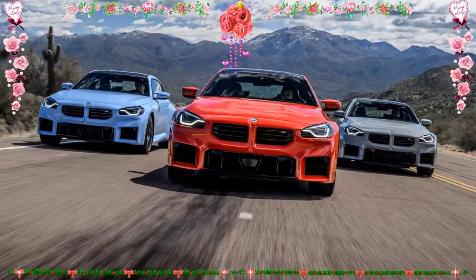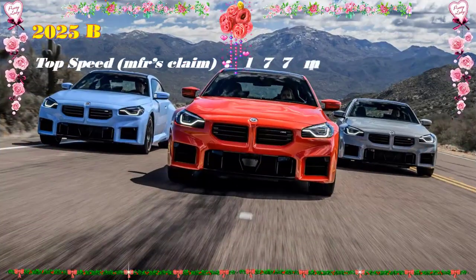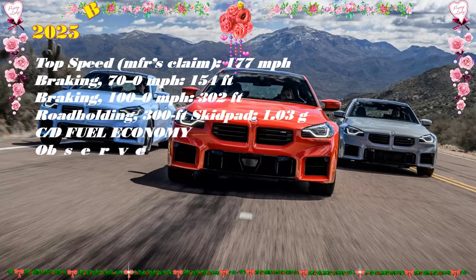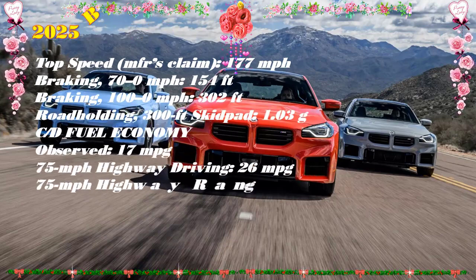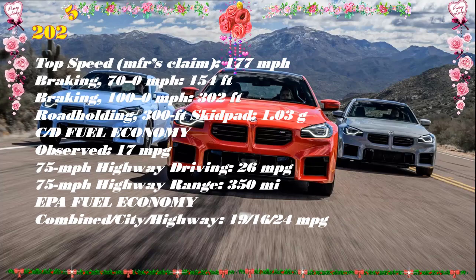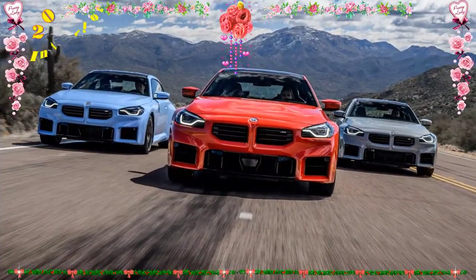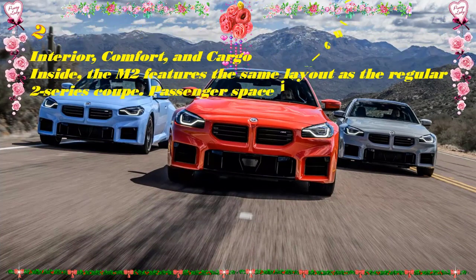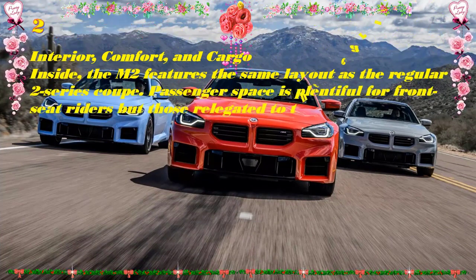The 2025 M2 will come standard with BMW's M alloy style 930M wheels with jet black finish in a staggered fitment, 19-inch diameter in front and 20 inches in the rear. They can be had in a bicolor finish or a bright silver finish, which is new for this model year. The exhaust pipes are finished in black standard and the exterior badges are blacked out with silver borders by default now.